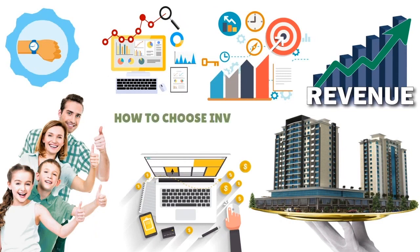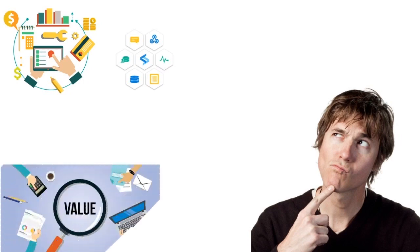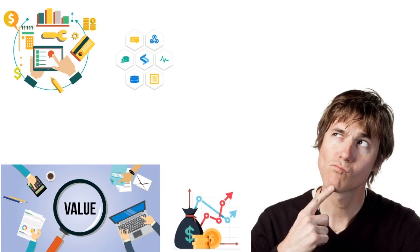Now, how do you choose inventory management software? There are 4 basic areas that you need to consider when choosing inventory management software. You have to think about cost, very important. You need to think about integrations. You need to also think about the value that the software delivers. And then you have to think about API, so the growth. Those are really important. So cost, you have to think about optimization. You have to think about productivity. You have to think about API.